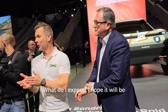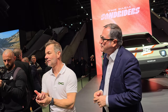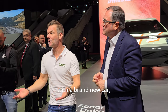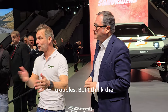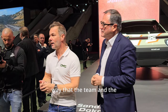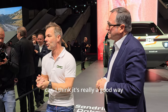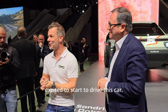What I expect, I hope it will be good. I hope the first feeling will be good with the car. I think it will be, but you never know when it's the first test with a brand new car. You are always afraid to have some troubles, but I think the way that we, the team, think the car, it's really a good way. So yeah, I'm really excited to start to ride this car.